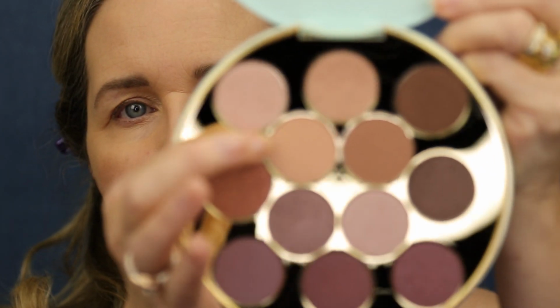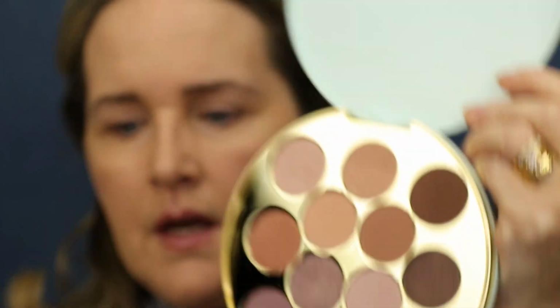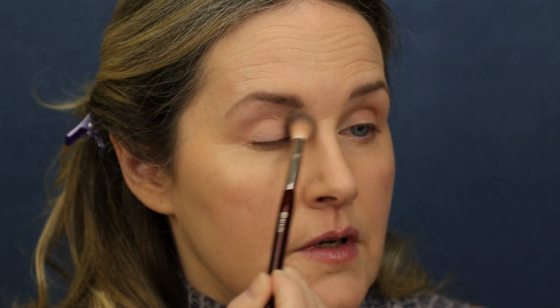Okay, so we're going to go in with this shade right here. I believe it's called R&R. And I'm going to use that one as my transition shade. It would have been nice if it had a mirror, but that's okay, we'll work with what we got here. From when I've used other Tarte palettes, they are very pigmented, and the colors are really rich and they blend easily. I'm not getting any fallout, so that's good. Just make sure you always tap off your brush. And I take it right from my eyelid all the way up to my eyebrow.